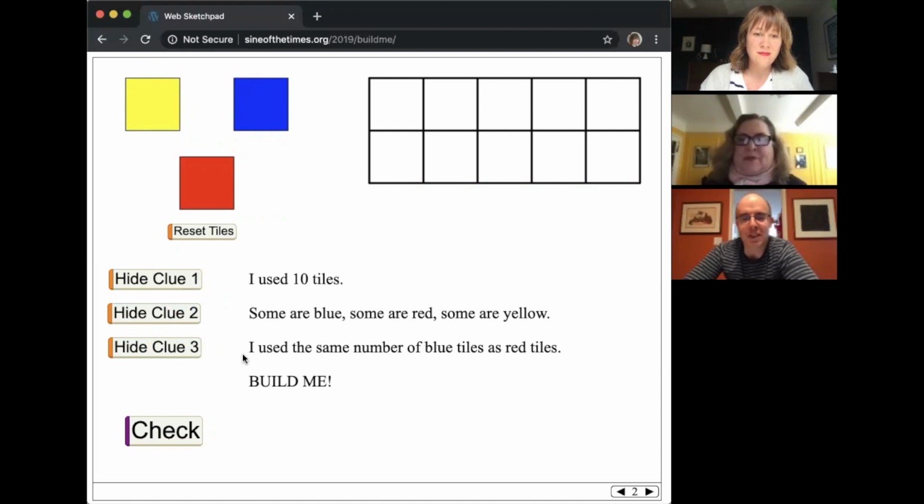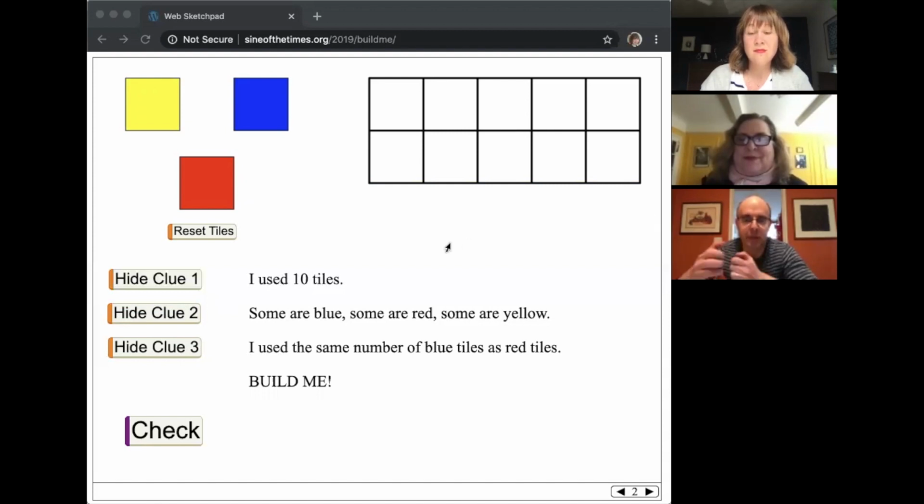I used the same number of blue tiles and red tiles. So in this case, the word same is limiting the number of possibilities. The number of blue tiles and the number of red tiles need to be the same. And this gets at the idea of a double. For example, 1 plus 1, 2 plus 2, 3 plus 3, 4 plus 4. Whatever that double, the remaining number of tiles has to be yellow. And when we pull this information together, this is where we're making a logical deduction.